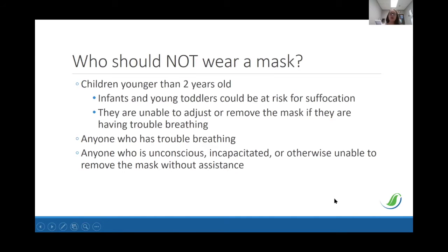All right. Now, who should not wear a face mask? Children under the age of 2 should not wear a mask. Anyone who has trouble breathing, or anyone who is unconscious or incapacitated and does not have the ability to adjust or remove a mask, should not wear one because these individuals are more at risk for suffocation with the mask.